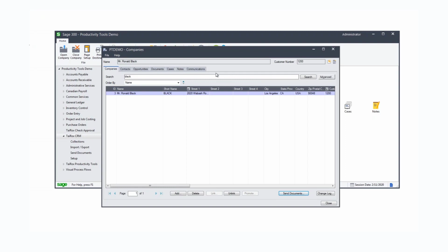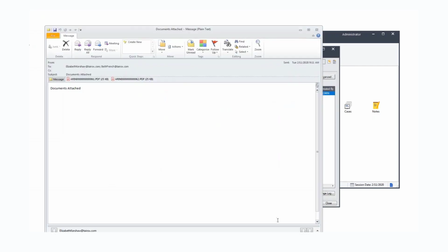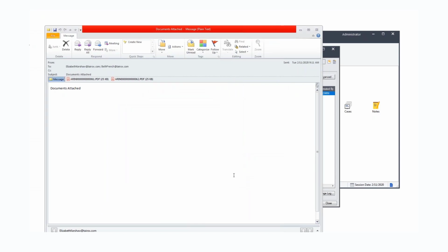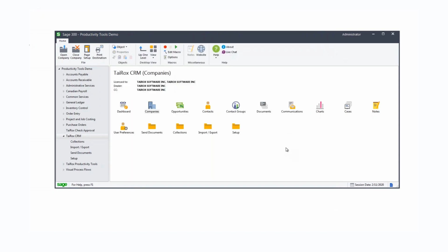What was done? Well, as sending the email, we've created a communications record. And this particular record says this communication is an email. And if I want to see the email, there's the email itself, viewed in Outlook. If I want to see what the attachments look like, they look like an invoice for SAM Ltd. So that was how easy it is to send an invoice, resend an invoice when asked.